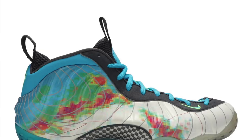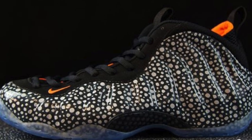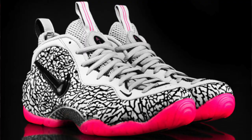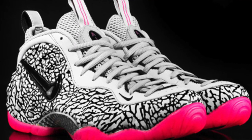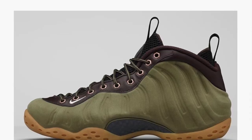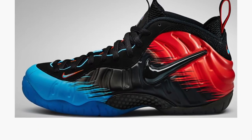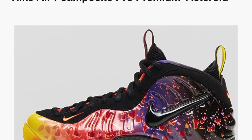They were dropping bullshit after bullshit after bullshit. Why are we getting Jean Foamposite, Elephant Print Foamposite, Timberland Foamposites? At this point, it's not even about Foamposites anymore. They just wanted to make a quick buck. This shit is terrible. Eventually, people got tired of this bullshit. It was more terrible drops after more terrible drops. It was just a continuous run of terrible drops.